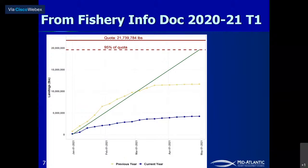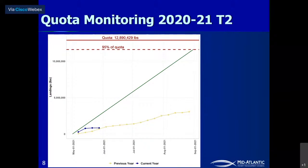This is the first trimester of 2021 in blue, 2020 in the yellow orange now. So this year, 2021, is starting off pretty slow, even compared to last year. And we just have a couple of weeks of trimester 2 starting May 1, also pretty slow. The last terminal dot in these quota monitoring reports is usually a bit of an underreport because of how the quota monitoring reports run.